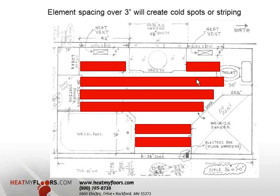You're going to be great. You're going to get good heating performance for the system. Now notice there is no element up here on the top, and basically this is a voided area. This customer actually had a heat vent, but obviously they came to us for floor heating, and the forced air heating was not adequate to provide heating for the house or for this bathroom.